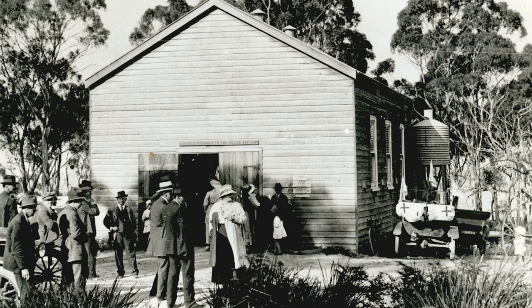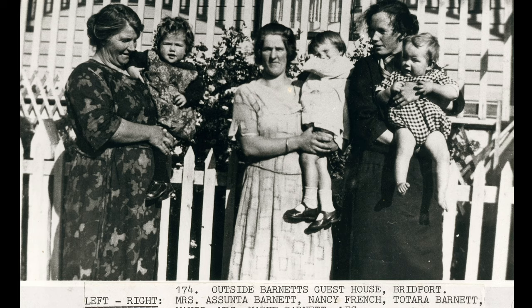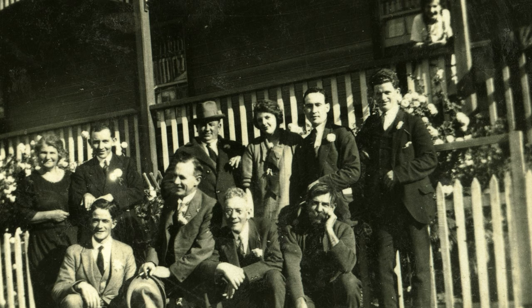Suitors ran a regular bus service to Scottsdale and Launceston. The late 1920s saw a decline in the Forrester Mill's activity, and in 1928 it finally closed. But Bridport was still a favourite holiday destination. Many holiday homes were built behind the foreshore.